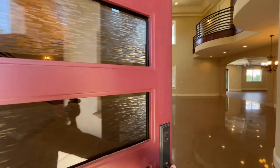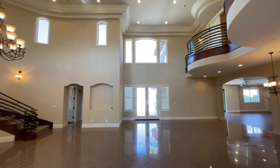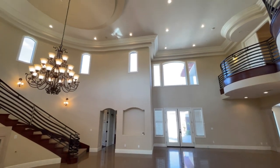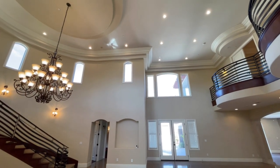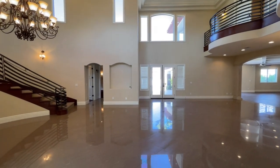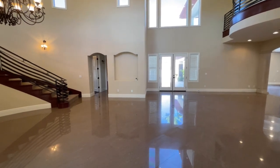Coming on in. And I'm sorry if there's an echo in here. There's no furniture. There is no artwork. You can see just how big and open this place really is. Now, usually I go upstairs first, but let's start down on the first floor. And then we'll work our way up and end out back in that kitchen area.